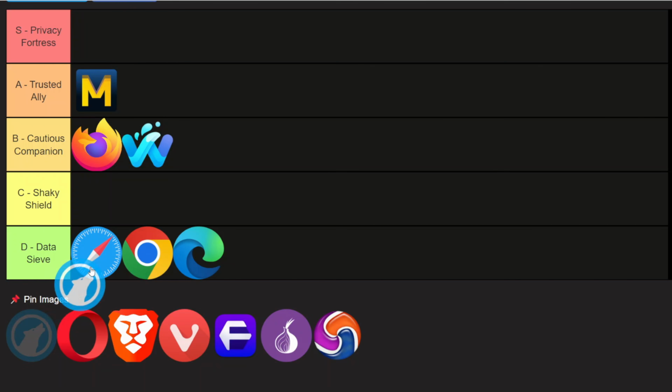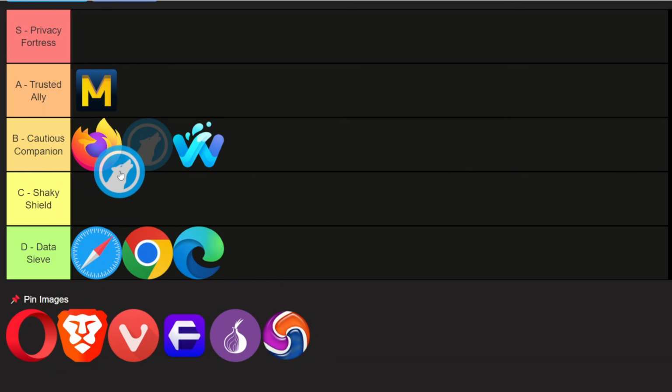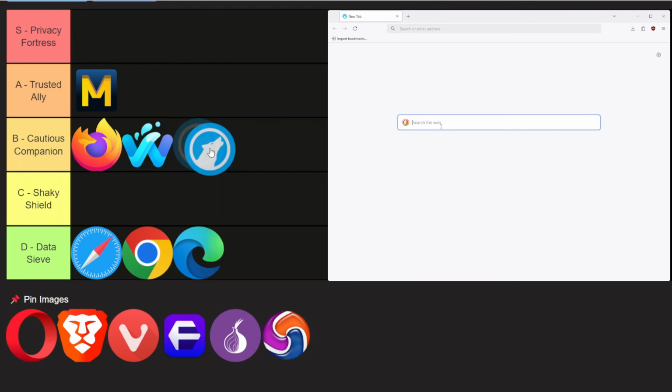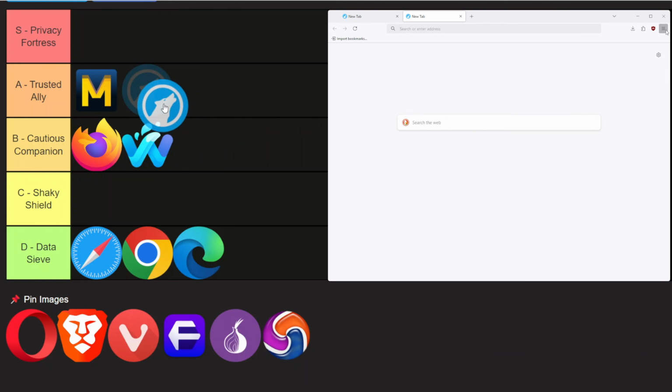This is the browser that takes Firefox and dials the privacy settings up to 11. LibreWolf is essentially a hardened version of Firefox with all the unnecessary fluff stripped away. By default, telemetry is gone, Pocket is nowhere to be found, and uBlock Origin is already installed. LibreWolf also makes smart choices like disabling WebGL, which reduces your browser's attack surface and fingerprintability. The default search engine is switched to DuckDuckGo, a clear privacy win over Google.